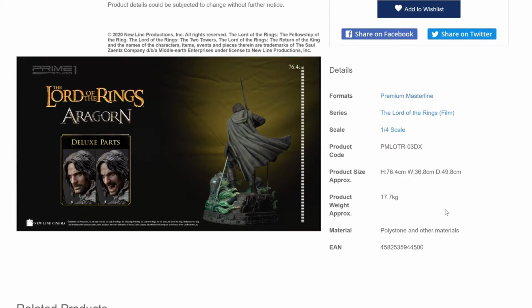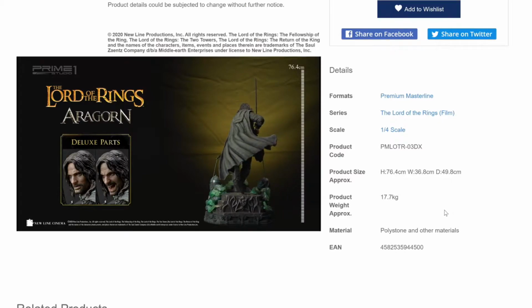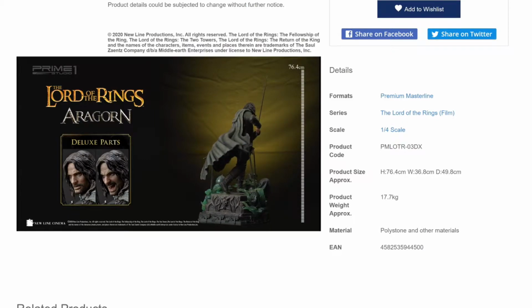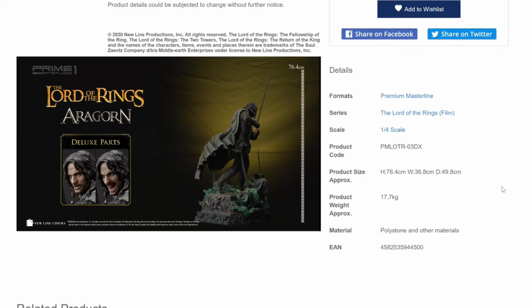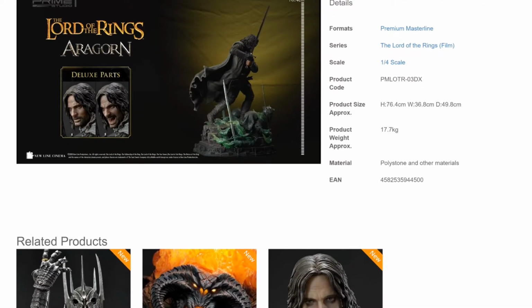The product size: the height is 76.4 centimeters, the width is 36.8 centimeters, and the depth is 49.8 centimeters. It is 17.7 kilograms, so it is hefty. It's polystone and other materials.